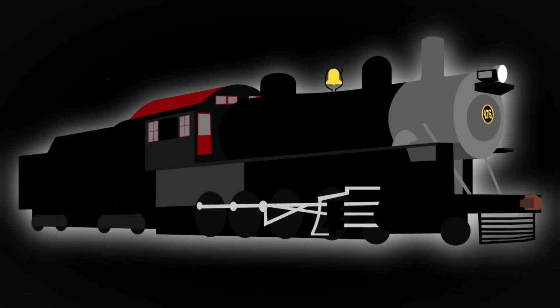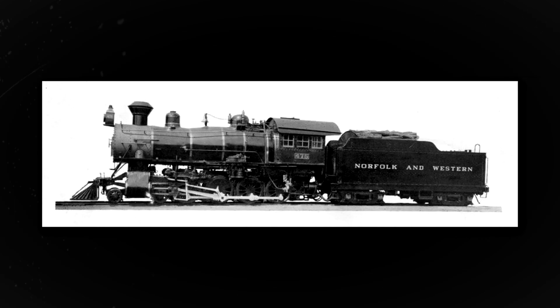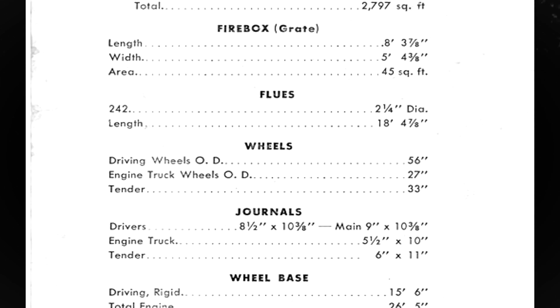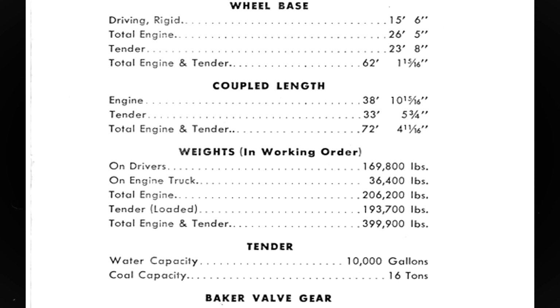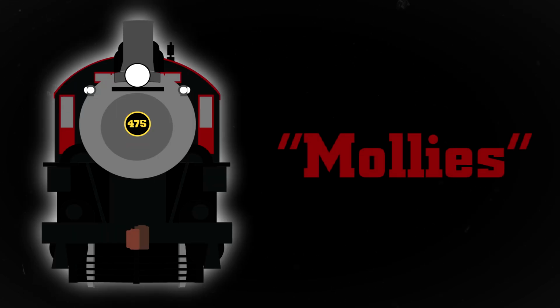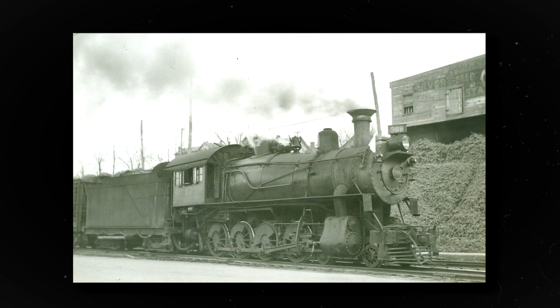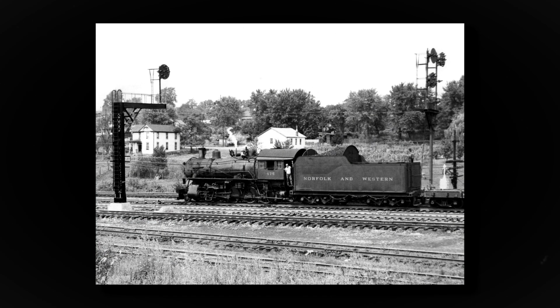Before I begin, I'd like to give some background on N&W number 475 as a locomotive. 475 was built at the Baldwin Locomotive Works in June 1906. It was the 101st of 125 M-Class 480 Mastodon engines. Nicknamed Mollies by crews and coming in at a total weight of 399,900 pounds and producing 40,163 pounds of tractive effort, engines like 475 pulled freight drags and coal trains along N&W's system. In fact, they were the go-to mainline freight engines for a time as well.